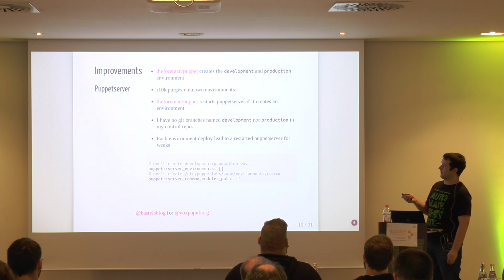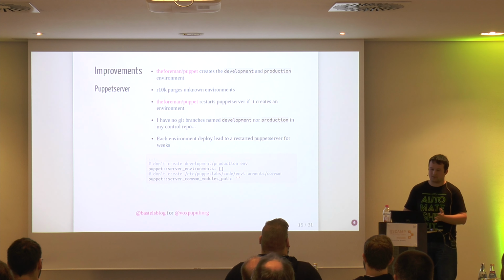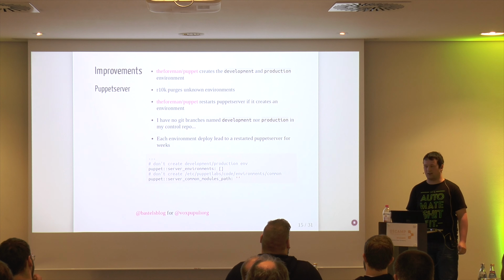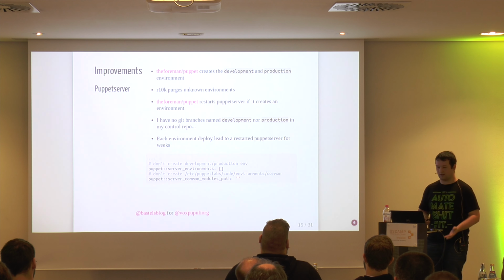Next time, the Puppet agent ran again on the Puppetserver and created the environments again, and every time the environment is created by Puppet agent, it also restarts the Puppetserver, which sometimes takes 5 to 10 minutes. So every time a Puppet agent ran, we restarted the Puppetserver service by accident. That was quite annoying. This took us a few weeks to figure out, but it's quite easy to fix. You can tell the module to not create any empty environments.